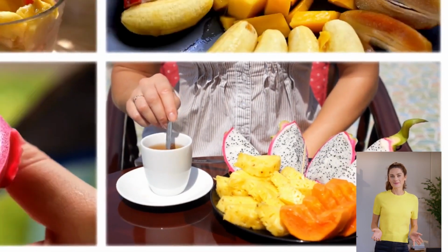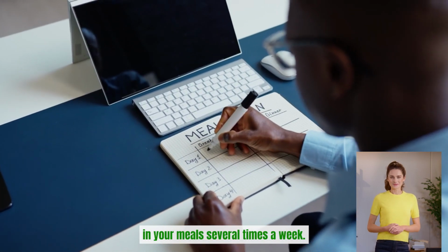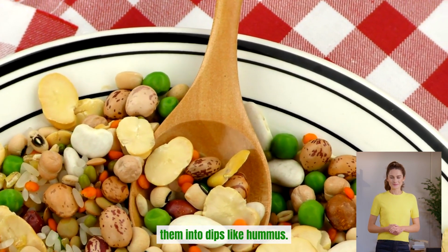Embrace legumes. Make it a goal to include beans, lentils, or chickpeas in your meals several times a week. Add them to soups, stews, chili, salads, or even blend them into dips like hummus.